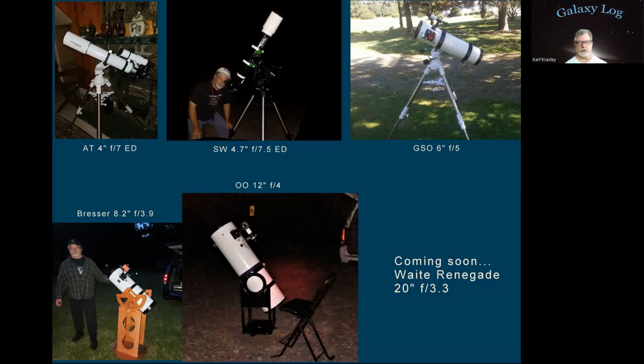Next to that is the Skywatcher 4.7-inch f7.5 ED, which is a really nice mid-size or a little bit larger refractor. You can kind of say in the refractor realm, kind of 4 inches, getting a little bit larger. So the 4.7 is a good size scope. The one thing I did do is I changed the focuser on this one, and I really enjoy using this telescope. It's on the photograph there. It's on an advanced series Celestron Go-To mount. They work really well together.